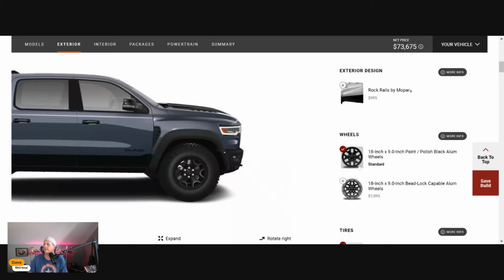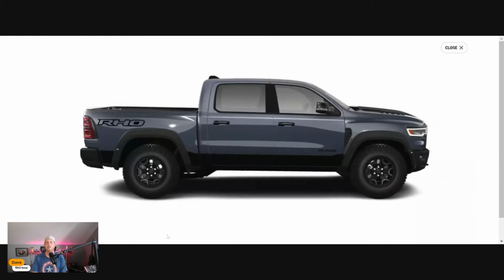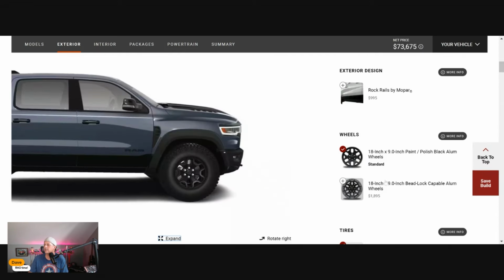Now, you can see here we've got some wheels. This is a standard wheel on that thing. Let's see if we can expand that just a little bit. Not too bad. Of course, you're going to get an aggressive Goodyear tire on this thing, or you can get the standard, or for $1,800, let's see right here, we'll click that, and you can get the beadlock capable wheels.